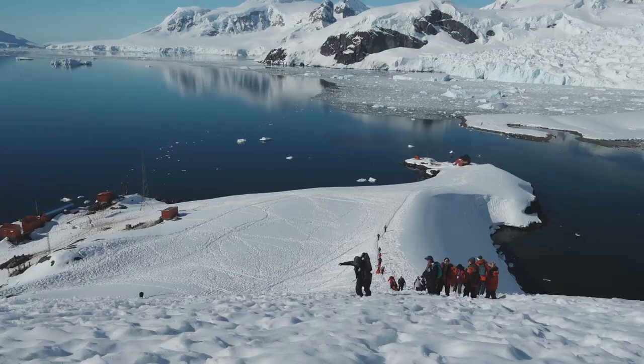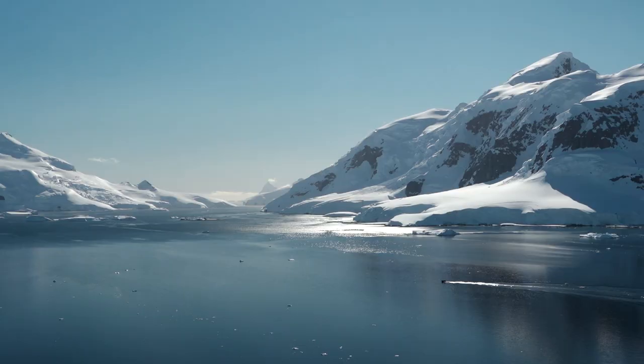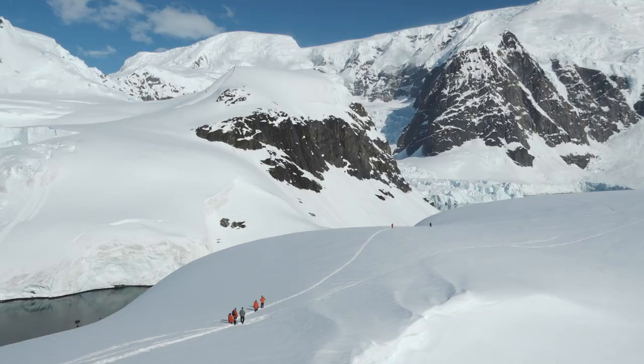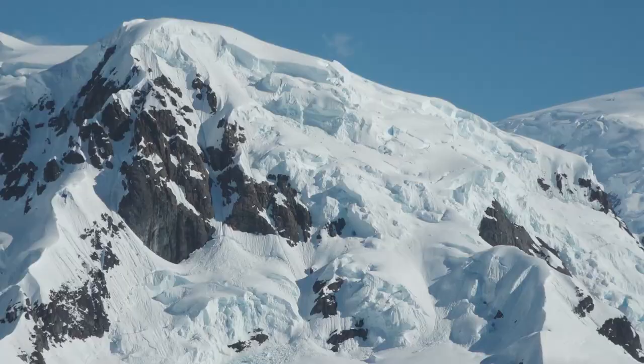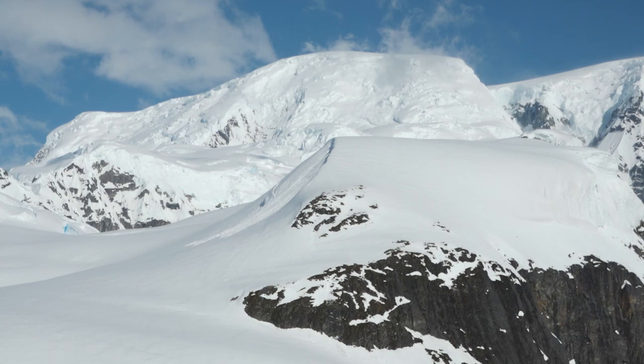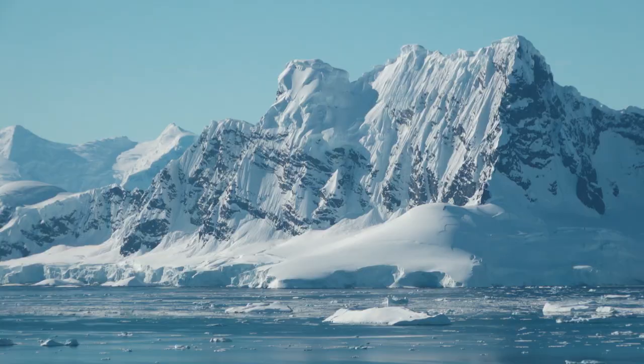This area is called Paradise Harbor. A day like today, it certainly feels like paradise. That place name was left behind by the whalers, and it's undetermined whether they called it paradise because of a fine day such as today or because of the abundance of whales. It is our second continental landing on this trip, and so that does make this landing special.